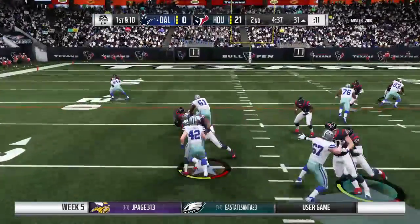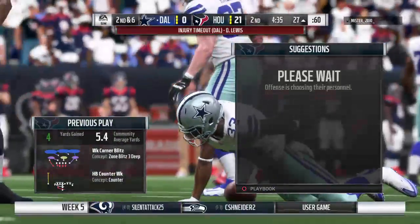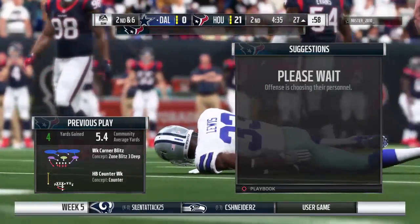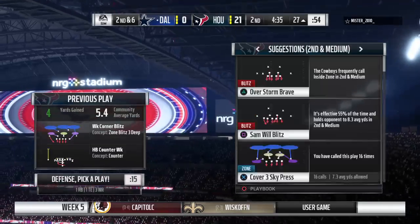They run. This is Lewis, and able to push his way forward here for a good little gain. Now after the running play, we've got a man down on the field. We'll check on his status when we get back.